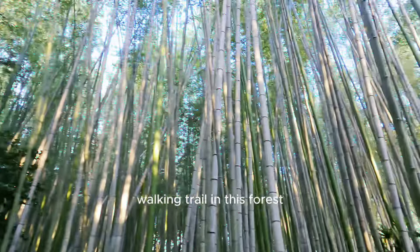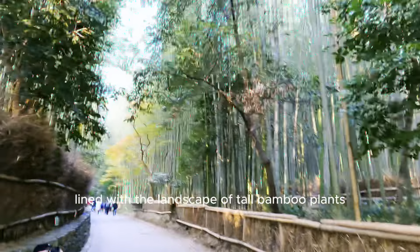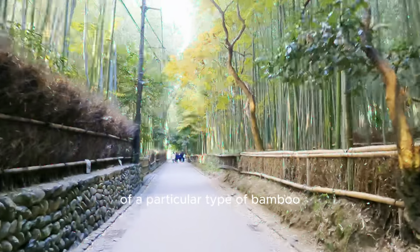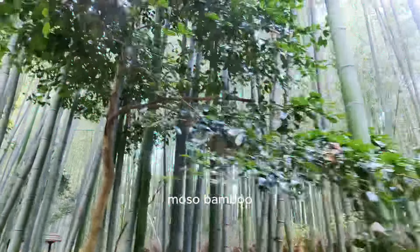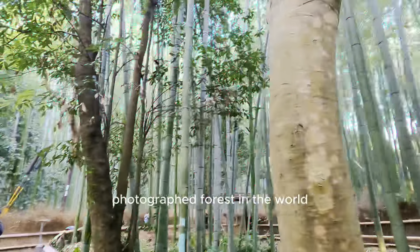The walking trail in this forest is popular with tourists. The trail cuts through thick vegetation lined with a landscape of tall bamboo plants. This bamboo forest is mostly made up of a particular type of bamboo called Moso bamboo. This is not originally from Japan, but native to China and Taiwan, and the most photographed forest in the world.